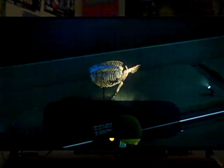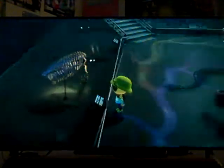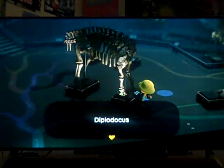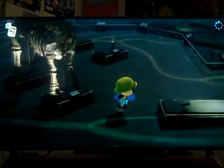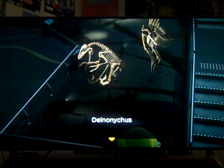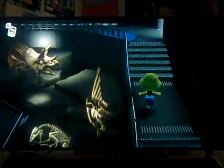Over here, we've got a Plesiosaurus. Not completely done yet. Please donate any missing parts you happen to excavate. Thank you for helping our museum grow. Of course, Blathers, of course. Oh, we've got the very beginning of a Diplodocus. Again, not finished, but we're starting to make some progress. A Deinonychus. I am sorry, I am butchering these names.